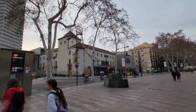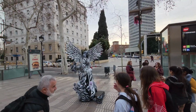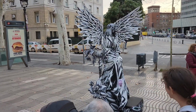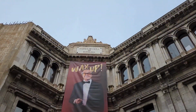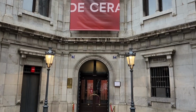So we're now on a little park walkway. Look at this. Beats Elmo in Times Square. So we wanted to see some celebrities while we're in Spain. So why not? Let's go to the Wax Museum.